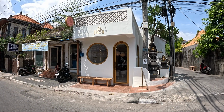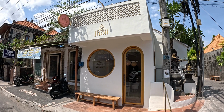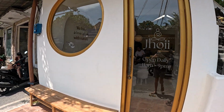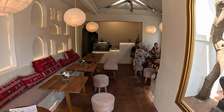Okay, so just opposite this side of the street from House of Fries, we have a place called JHOII. It's a very nice, unique building style this. Getting beat up by the motorbikes. There's the opening hours on the door. We'll push the door and take you around and show you inside.